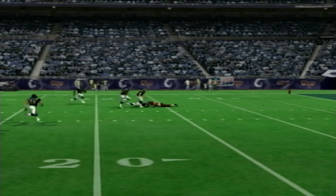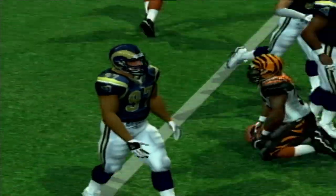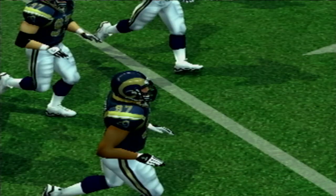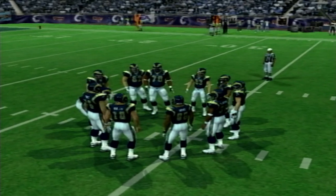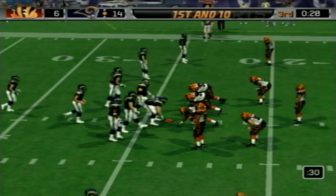Here's the punt. He drops it. The Rams scoop up the live ball. Fumble recovery. They'll set up shop at the 24.